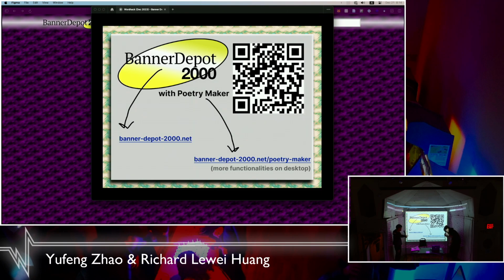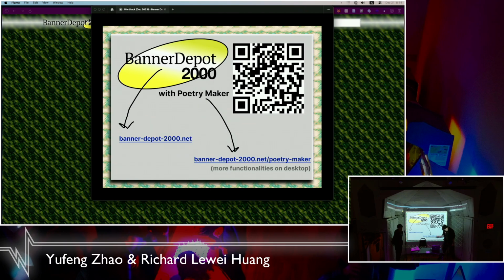With the advanced technology of jQuery. jQuery within an iframe. That's the best way to do things. Oh yeah, for the front end nerds, the whole website is built in Next.js, but the Poetry Maker part is built in jQuery in an iframe.